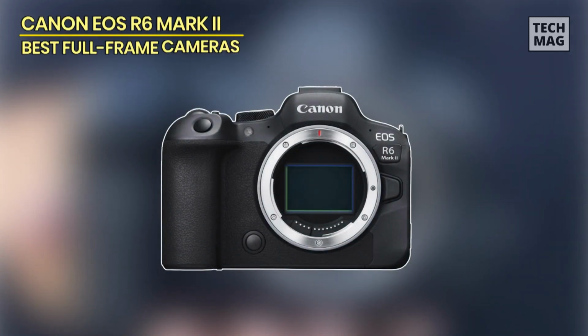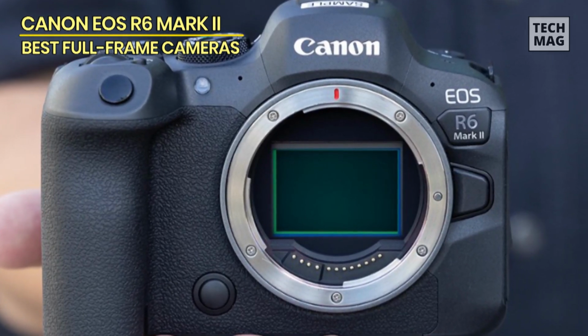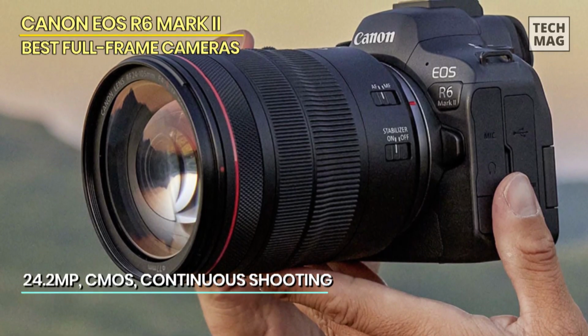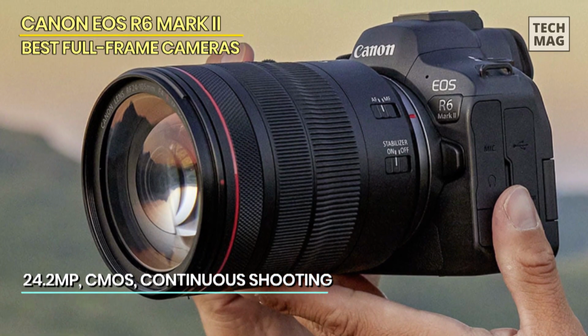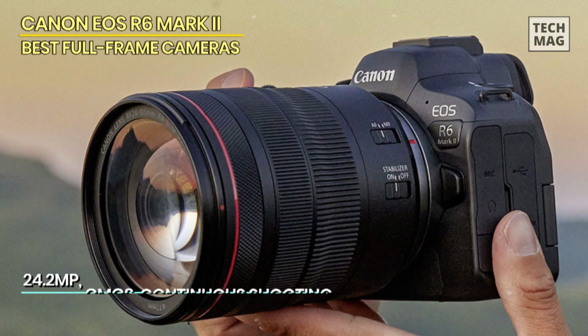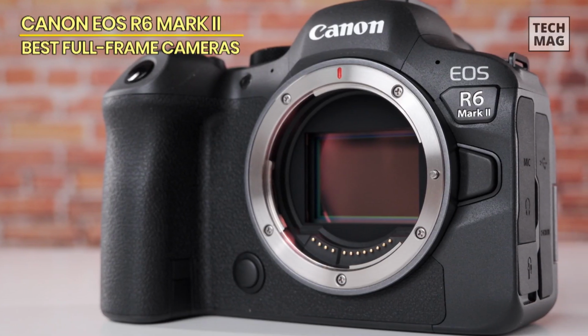Canon EOS R6 Mark II. For both hobbyists and pros, the Canon EOS R6 Mark II is an excellent all-around camera. The 24.2 megapixel sensor's ability to record gorgeous 4K 60p films with oversampled 6K is definitely a plus, especially when combined with the pre-capture capability, which gives you an advantage in recording those important moments.